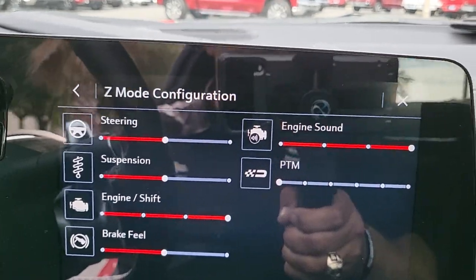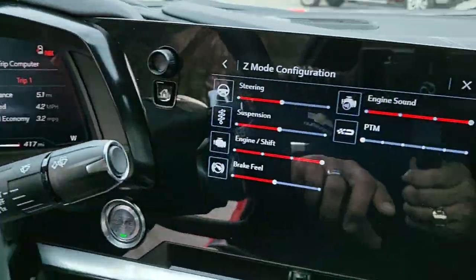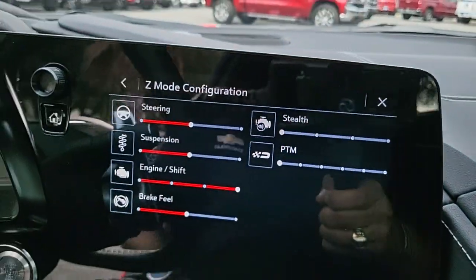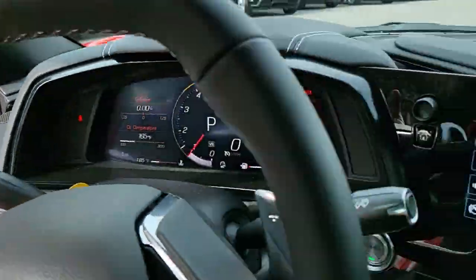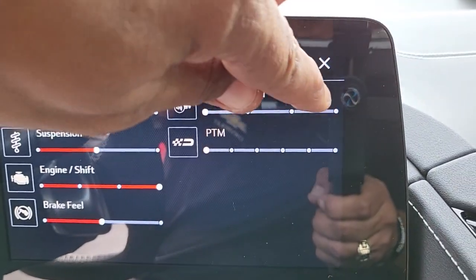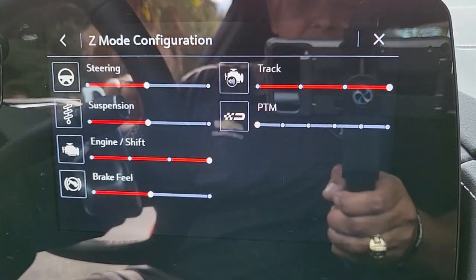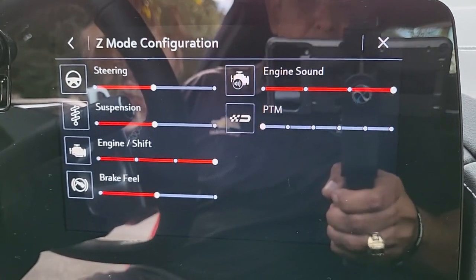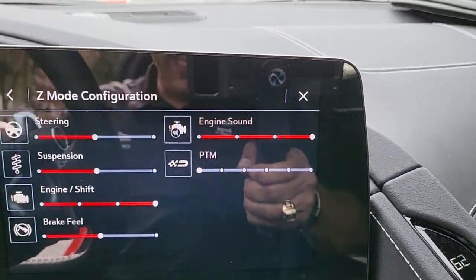So right now, the engine sound is all the way to the top. I just open the door. Listen to this. Okay, pretty loud, right? Now, if I hit this button here, I'm making it in stealth mode. So now, even though I'm in sport mode, it's quiet. So you decide how you want to drive your car. You can create your own Z mode for this and make it quiet or make it loud. It's up to you. PTM is something for track. I'm not going to use that right now.